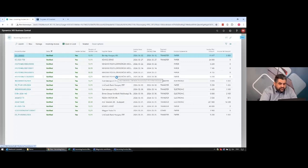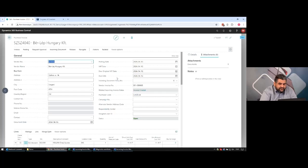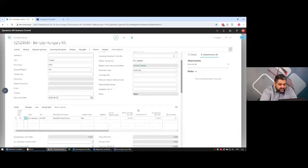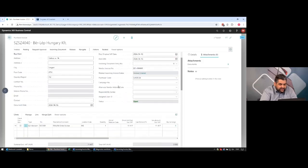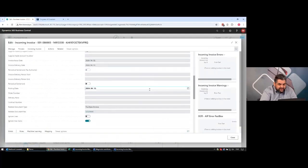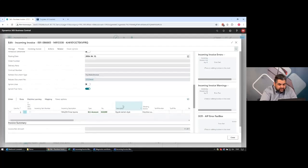And the new purchase invoice will be created automatically with the data of the header and the lines we could see here earlier. So all the data came from this imported and AI used incoming invoice. We have the link here in the related incoming invoice status to our tables, to our incoming invoice page. So we can go back and check everything here as well.